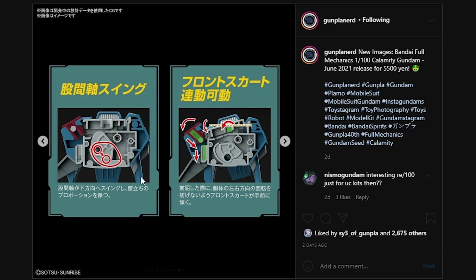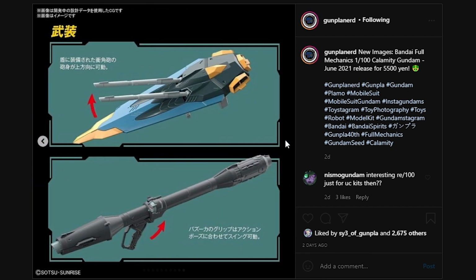And of course you do have a sliding mechanic for the crotch pieces, and I don't know what the mechanics up here entail, but I think it's going to be doing the curving poses, which is going to be pretty good for shooting. And of course it advertised the bazooka having a foldable handle and the shield having foldable turrets. So yeah, this is going to be a June 2021 release for 5,500 yen.